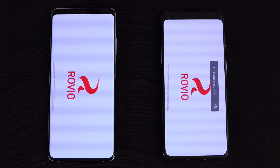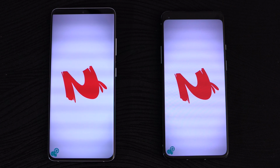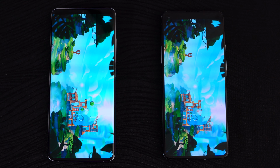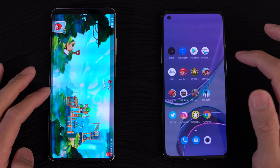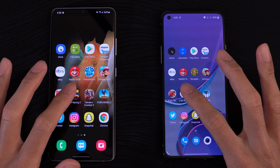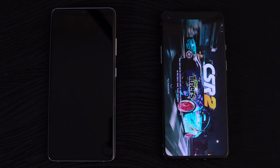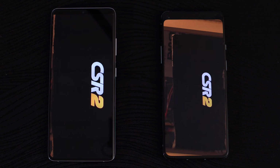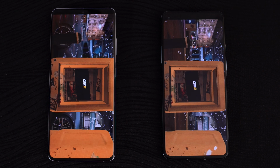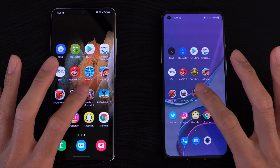Angry Birds 2. Starting up and logging in on both phones. Oh, very close. Let this run. Oh man, so close, but I think the S21 Ultra a tiny bit out in front. Not by much though. The OnePlus 8T is hanging around. We'll check this one out. Ooh, I think the 8T might be ahead. I think. We'll see. And, ooh, give this to the OnePlus 8T. All right, so the 8T is like, nah bro, I'm still relevant in 2021.